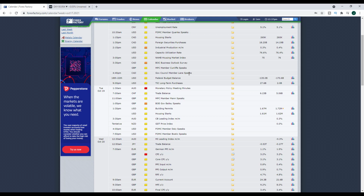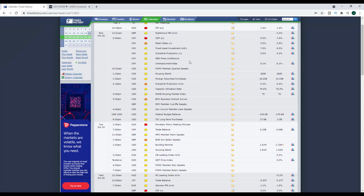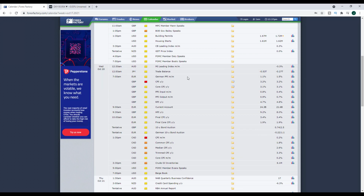And if the decision is on a Wednesday and you get involved on a Monday, you're just going to be in a market which goes nowhere for 3 days. So the first thing we're looking for really here is the interest rate decisions. And there are no interest rate decisions coming up this week.